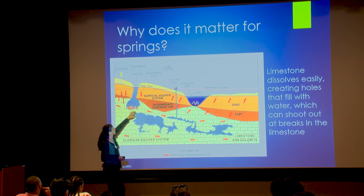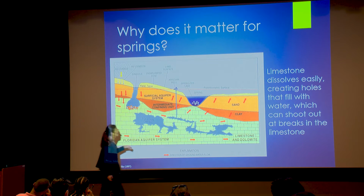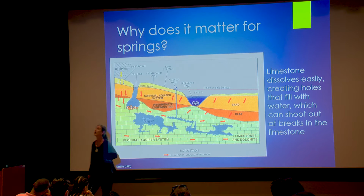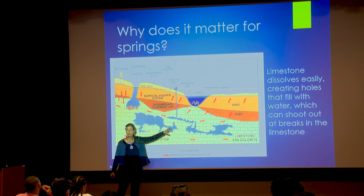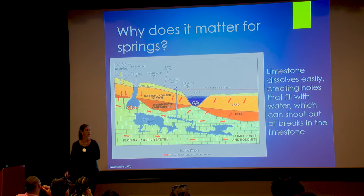So wherever there's a layer of clay, which is this orange intermediate confining unit, the water will stay down there because it can't get through. But where that layer of clay disappears, well, that's where water starts shooting out, especially if it's under pressure. And that's what our springs are. So how much water you have coming out of your spring depends upon how much water you had in your aquifer and what kind of pressure it has in the aquifer. And that depends upon how much water came in through these recharge areas.